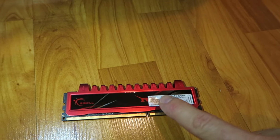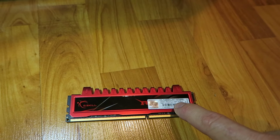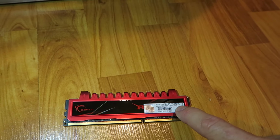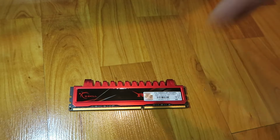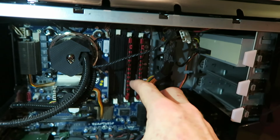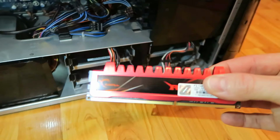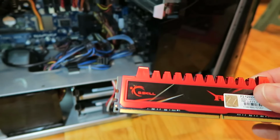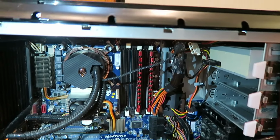Each one of these sticks is DDR3, 1600, PC3 12800, 4 gigs times 3. So each one of these is 4 gigs. And so here's 4 gigs, there's 4 gigs, and there's 4 gigs. So we got a total of 12 gigs. 4 times 3 is 12, if my math is correct, and that is looking absolutely spot on. These are by G-Skill RAM, three sticks, 12 gigs, looking fantastic.